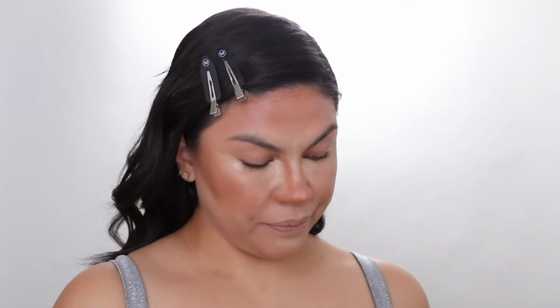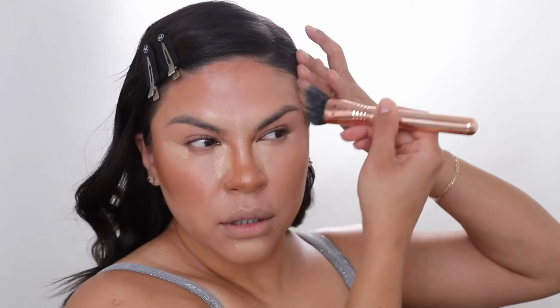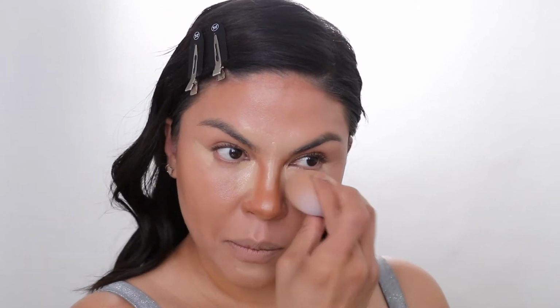Well, there goes that. I'm gonna pick up that same brush that I used for my foundation, and I'm going to just start blending out the contour. You don't have to use a different brush. And then I go in with my sponge and blend it out.